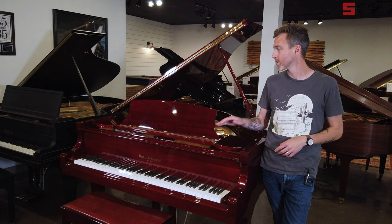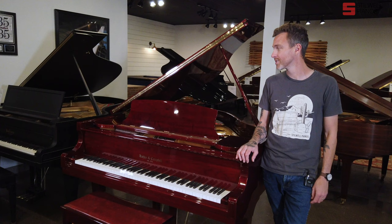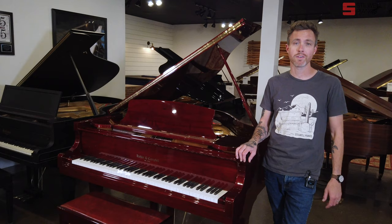I would guess that 70% of the pianos in this room are made by Samick. And we were actually a Samick dealer years ago, and we did really well with them, but we decided to go all used, and it's worked out really well for us, but we always like their products.